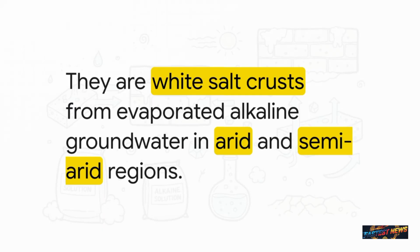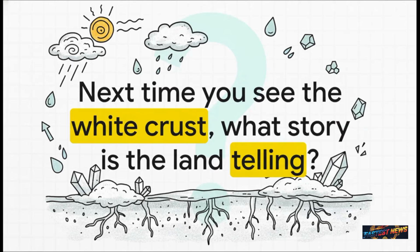And hey, if you need that super short version, the one you can pull out for a quick answer in an exam, here you go. What are alkaline efflorescences? Simple. They are white salt crusts from evaporated alkaline groundwater in dry regions. Short, sweet, and gets the job done. And that brings us to the end. From now on, when you see that white powder on the ground, it's not just a random thing anymore, is it? It's a message. It's a story. So the next time you see it, take a second and ask yourself, what is this land trying to tell me about the water hidden below and the climate all around me?